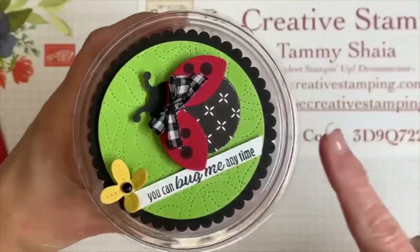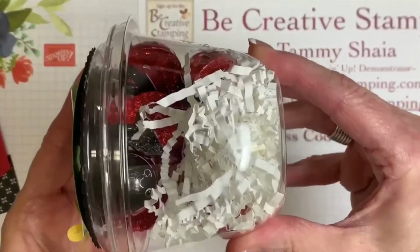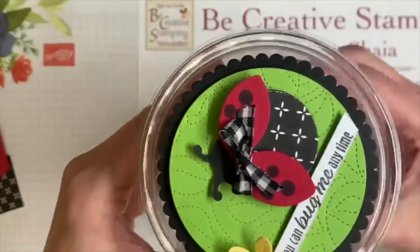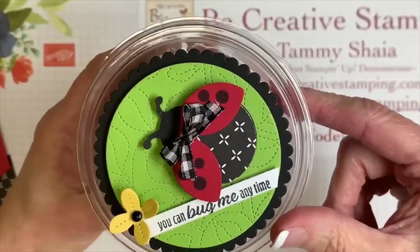And I've had this container for a while. You can see the size of it. It's like a yogurt or parfait container. I'm so glad you like it. And I'll give you a link for shopping if you wanna get some of these, all right?